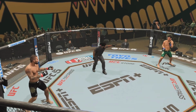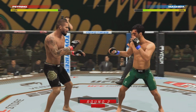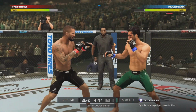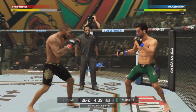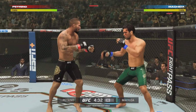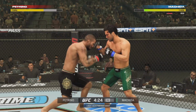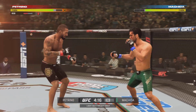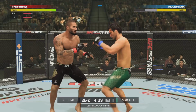You ready to fight? Ready. Second round underway. The Dragon Machida gets lit up by that straight punch. Over and over, this guy's getting hit right in his face. Oh, that body shot hurt him. Both fighters starting to open up a little bit. His opponent in a world of trouble. Such a sneaky head kick. He did not recognize him.